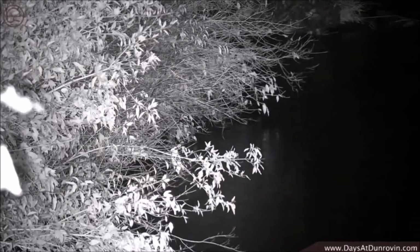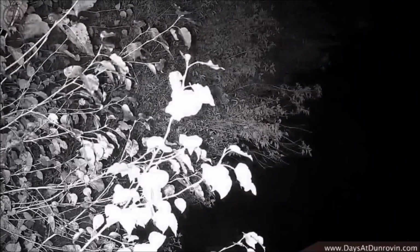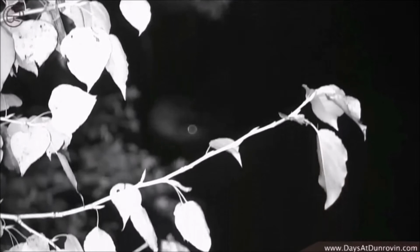Not quite sure where it's headed here. It's kind of hiding from us in the bushes. Maybe it'll swim back out. It seems to be staying kind of close to shore here. Hopefully we don't lose it. There's a beaver den upriver a ways from this, so it could be headed up that way. Yeah, I'm not sure where this is. The muskrats, there it is. Muskrats also have a den near the river camera here, so it could be that.